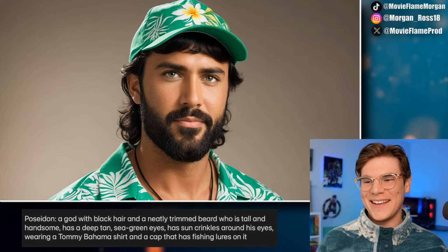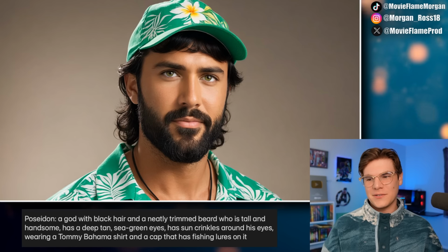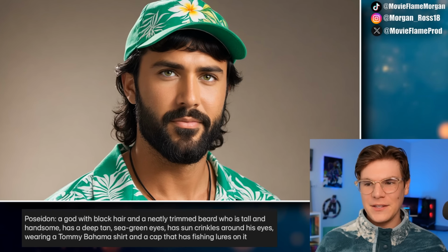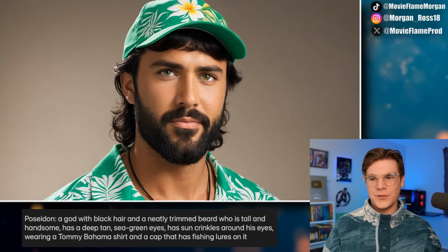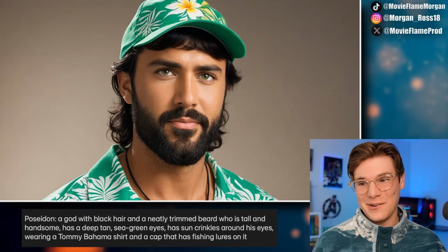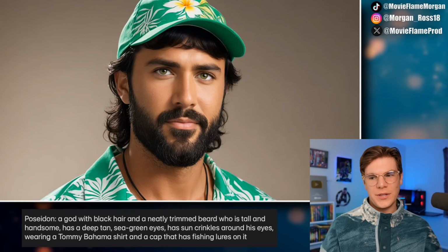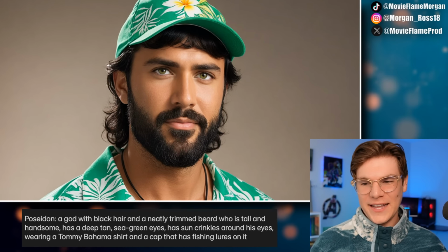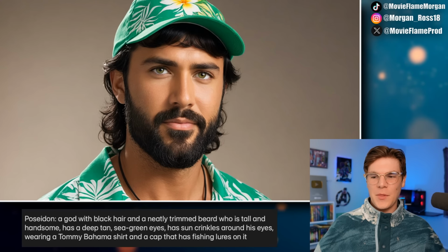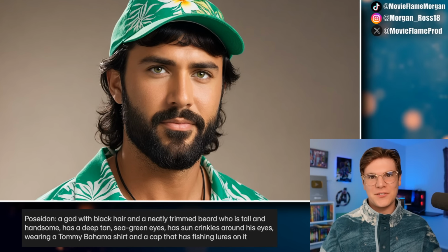All right, yeah, I like that one. They even got the sun crinkles a little bit around his eyes. Maybe those are just baggy eyes, I don't know. But yeah, the hat looks pretty good. They don't have the fishing lures on it, but the Tommy Bahama shirt matches the hat a little bit. The sea green eyes, I would have liked to see a little bit brighter, more like Percy's. But overall, I think he looks good. The tan skin, he definitely looks like he came from the beach or lives a beach life, which is exactly what Poseidon in the books was described as.